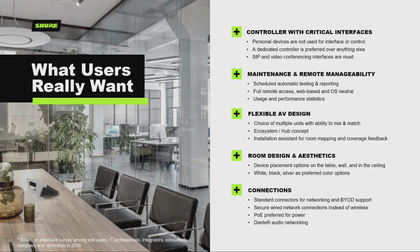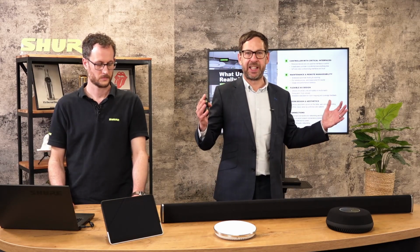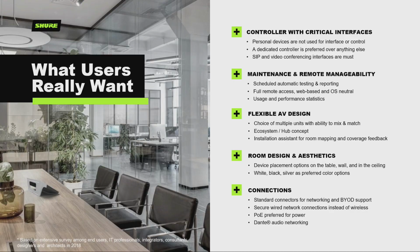The other thing that I looked at was maintenance and remote manageability. So people wanted to know when things were going to be maintained, when schedules were going to happen, so that you wouldn't go into a room and suddenly it wasn't working. For remote access, web-based tools and a neutral operating system were important as well. They wanted flexible AV design, which again makes total sense. Not every room is the same. You do get many meeting rooms that people talk about as cookie cutters, but essentially they're not. They're used by different people for different things. So you need to really get under the hood of what you want to use that room for. And that goes into the room design and aesthetics as well, to make sure devices are placed in the right place.